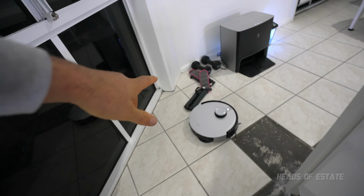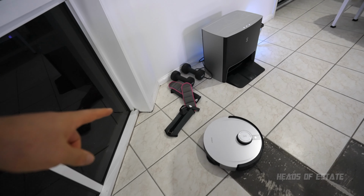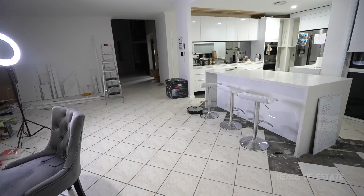Got a couple of weights over there. It's managed to avoid just doing the spinning motion. Although it does touch some of the obstacles. It did touch this here and it did touch that board slightly.